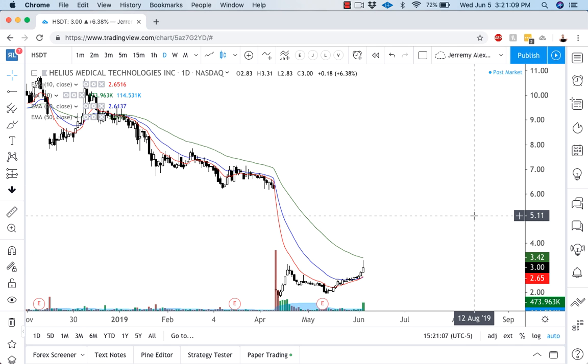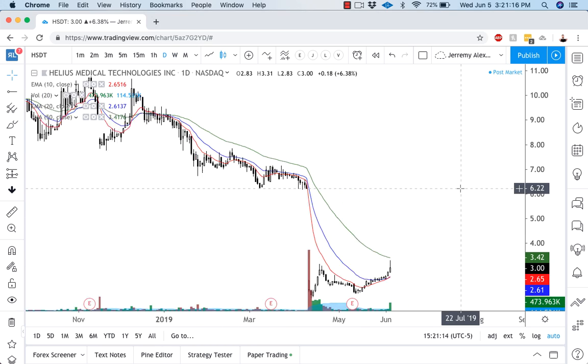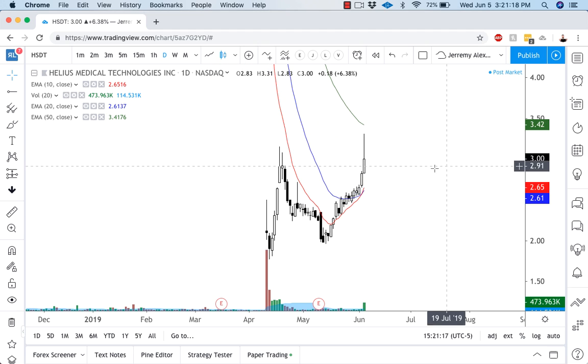HSDT. Helios Medical Technologies. We're bottom fishing if we're playing this one. And a little bit of a volume spike today.